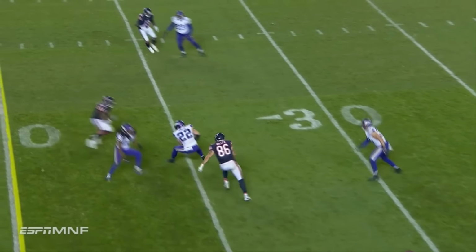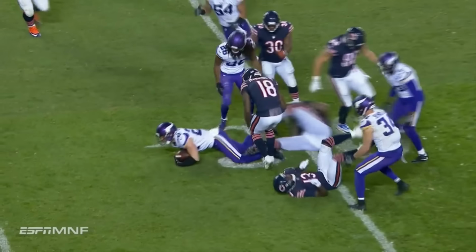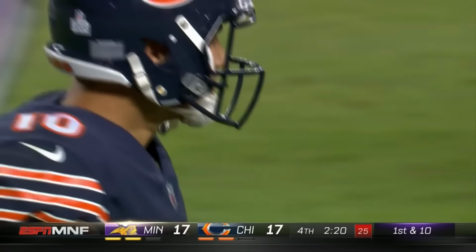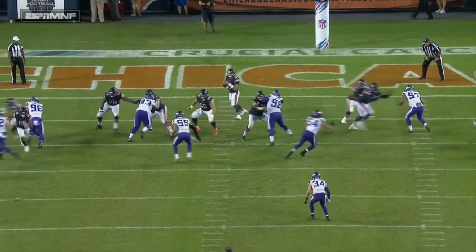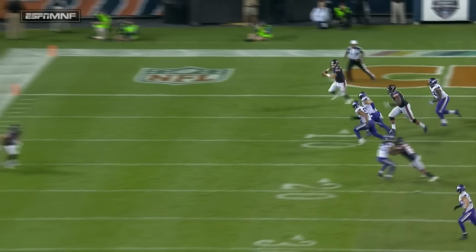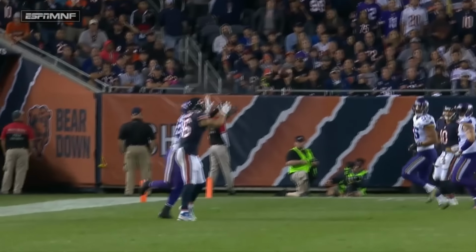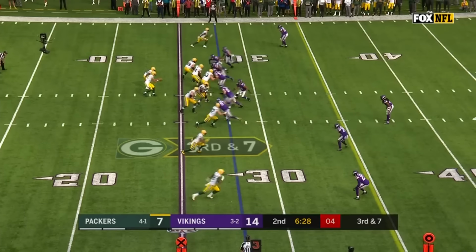Trubisky throws an interception. Harrison Smith trying to spoil the debut for these Chicago Bear fans with the big pick, and they are in field goal range after the turnover. Plasters to his man and makes a great interception. Trubisky, who motioned Miller. The guys that you're playing with.